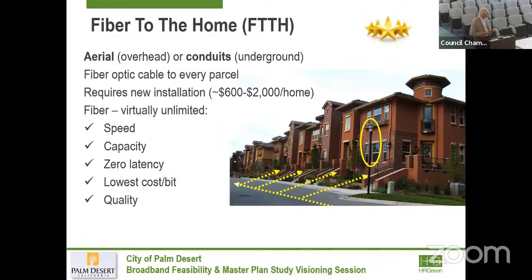What we're talking about here is to get a piece of fiber optic cable, we just pass through there, into a typical home. There are a lot of variables in cost, but a good rule of thumb, $600 to maybe $2,000-ish per home. Take the number of homes, times the high-end $2,000, and that's the total cost for deployment of a fiber-to-the-home FTTH network throughout all of Palm Desert. Again, we're looking at these five major things.